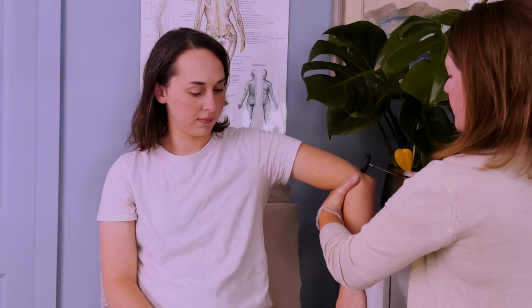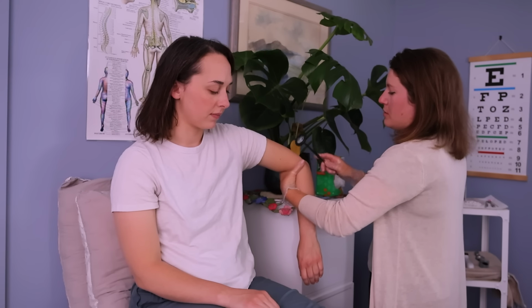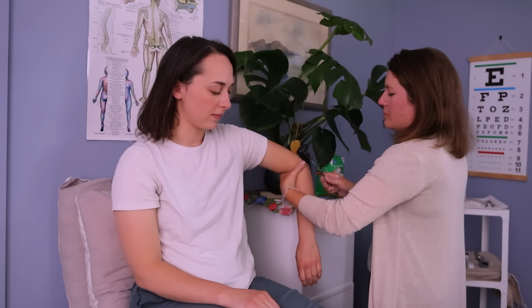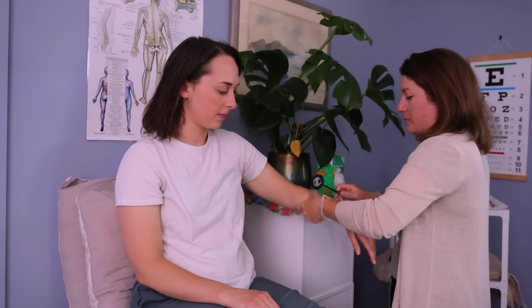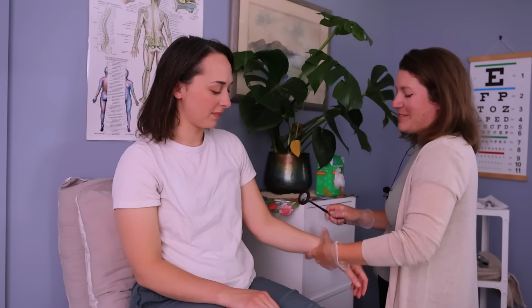And test the reflexes in the upper body. We'll do the lower body when we get down there. But just relax. Not super reactive, but that's okay. There we go. Give me all your weight there. Perfect. Okay, this side's a little better.